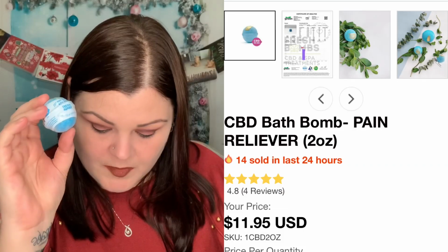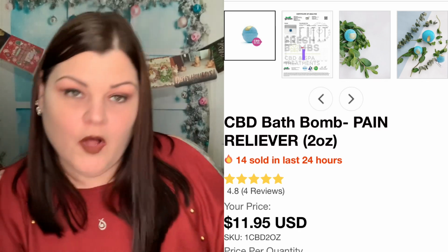That's what it looks like when you open it up, and when you remove that, that's what's inside. So I do see this guy right on top, which is a pain reliever bath bomb, Fresh Bombs. I do not take baths, so I'm going to set this aside for a future giveaway, but it says CBD bath bomb valued at $12 for one bath bomb. Holy moly, I see CBD, but holy moly.